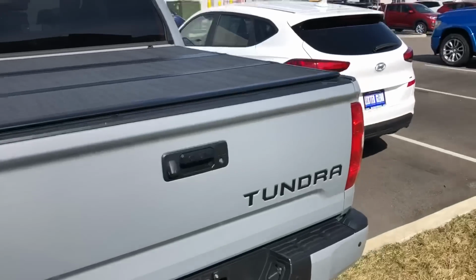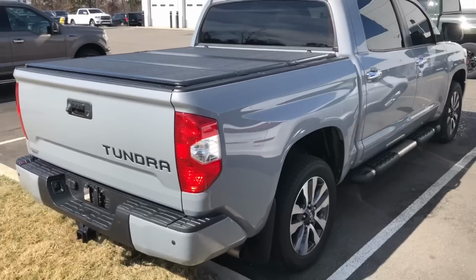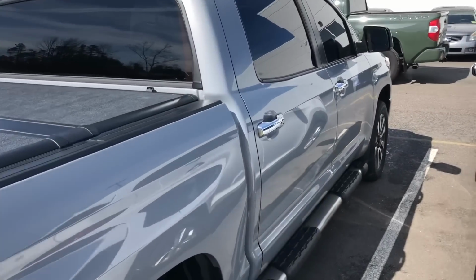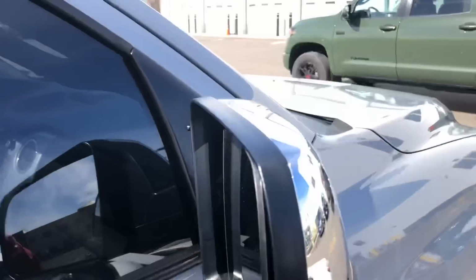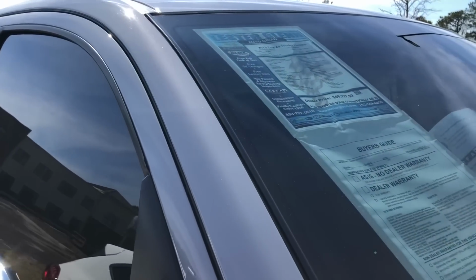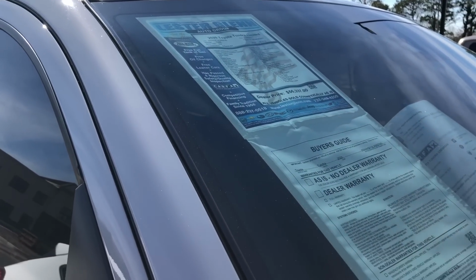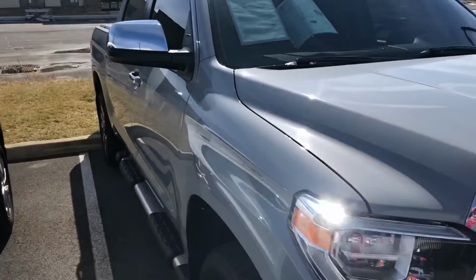So 2020, you got the push button start, got the shark fin antenna, Entune 3.0, a little bit bigger of a screen, 8.1. They went up 1 inch, which isn't much, but you know what? It's something. See if we got any pricing on this thing. So this thing is a 2020, like I said, Limited 4x4, 15,000 miles, 56,337. 57 grand just about. But what a beautiful truck.